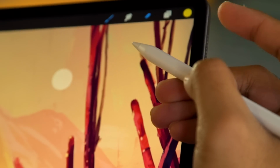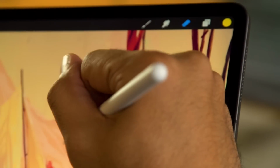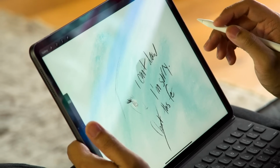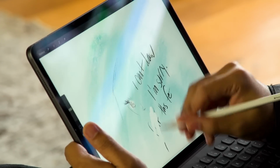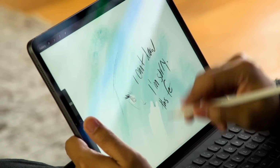It's also worth noting that the Pencil now has a touch-sensitive region you can double tap to switch between certain tool presets. For now, the list of compatible apps is pretty limited. You can use it to switch between the Pencil and the eraser in Notes and Procreate, but I'm pretty sure that list is going to get longer very soon. Oh, and for the record, this thing is just a pleasure to draw and draft with.